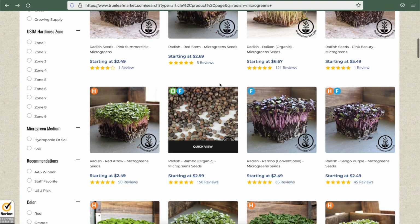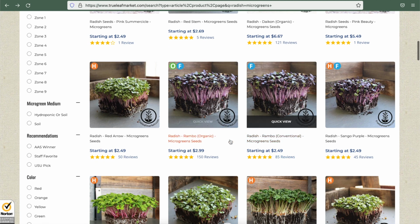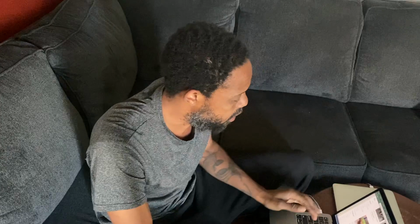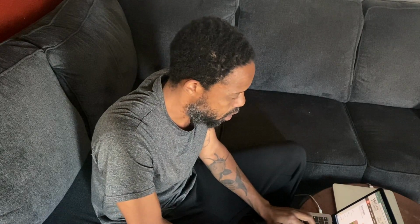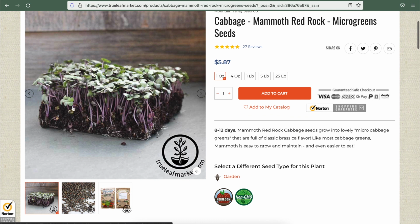Here's my tip. Almost forgot. As opposed to buying this expensive seed, this Rambo radish, if all you need is this color, if your chefs are like, I need to have a purple color, peep game, come over here to red rock cabbage. See that there? Beautiful purple. The one thing that I will say about red rock, as opposed to red acre, is that they don't grow as long.